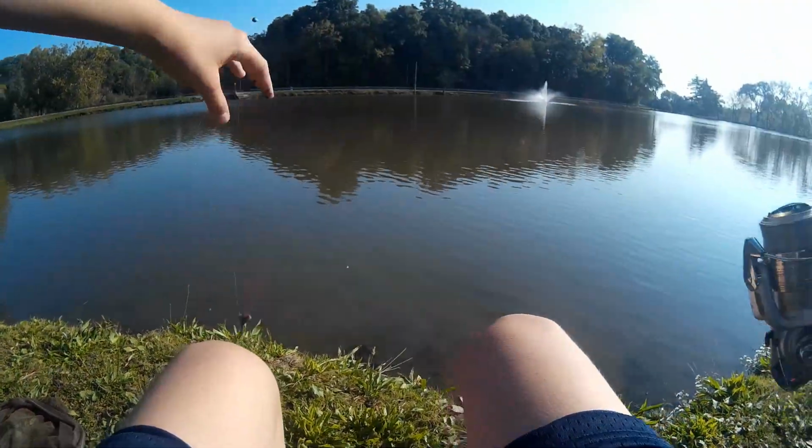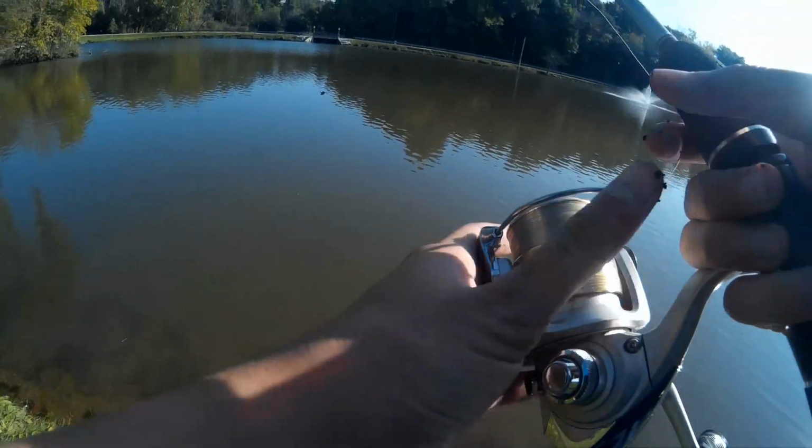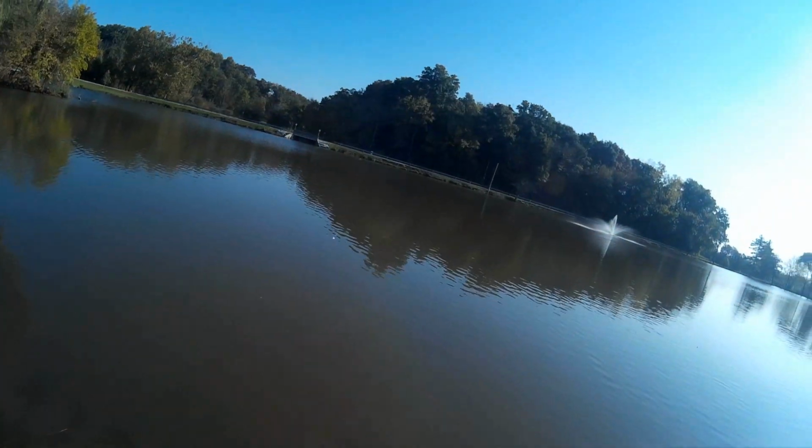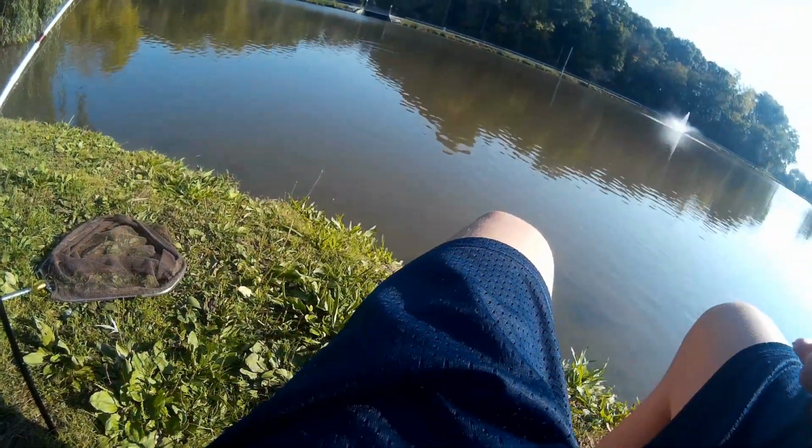So, I've got a worm on this rig. We're going to cast that out and see if we can catch a bullhead of some sort, or whatever's down there. Could catch a carp, I guess, but I wouldn't say carp are the best known to eat worms, so.